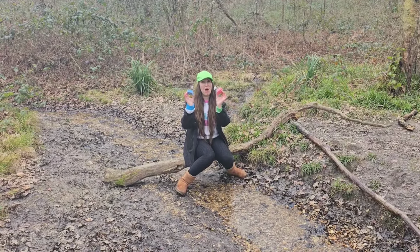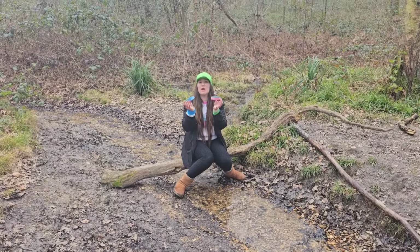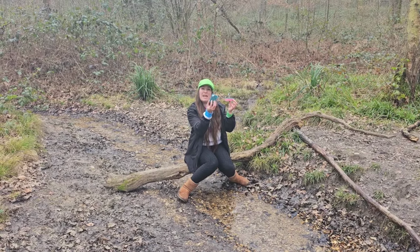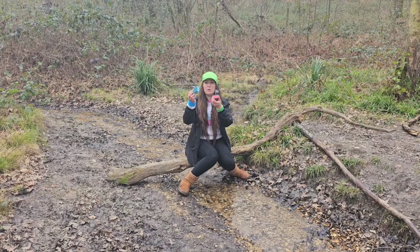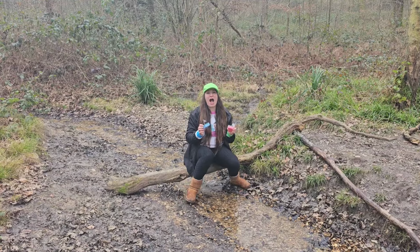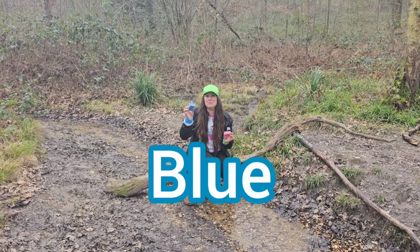I just got a couple of sponges. Maybe you could ask someone at home if they could give you a couple of sponges, but I suppose you only need one. And I put a checkered flag in mine, but you could use anything you like. I've got blue and pink. All right, should we see who wins the boat race? I think pink's going to win, but maybe you're right, maybe blue might win.